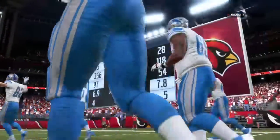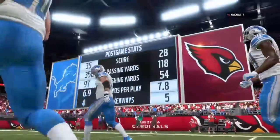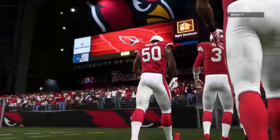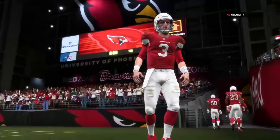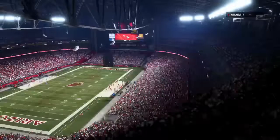So for Detroit, it's a very important win as they move to 9-4 now on the year. And they'll get another road test next week as they head to Buffalo to take on the Bills. Meanwhile, for the Cardinals, you wonder what this will do to their playoff prospects as they fall to 8-5. And they'll try to turn it around next week as they head to Atlanta for a matchup with the Falcons.